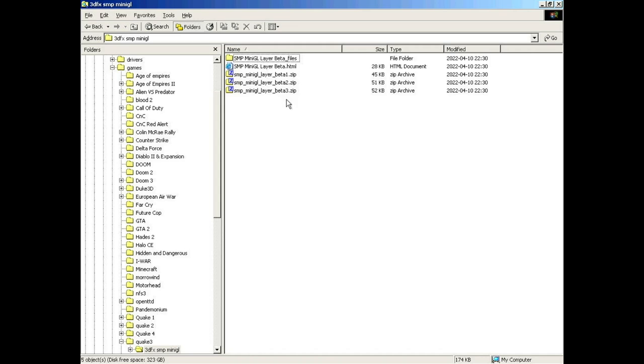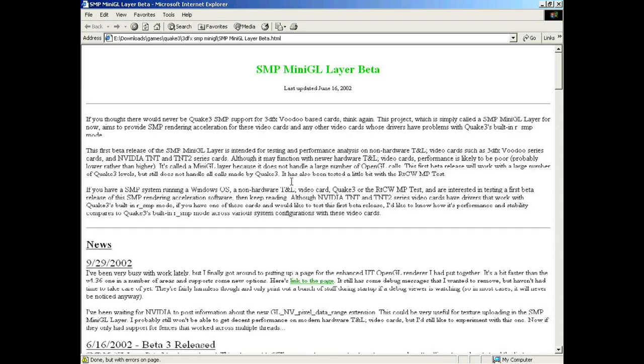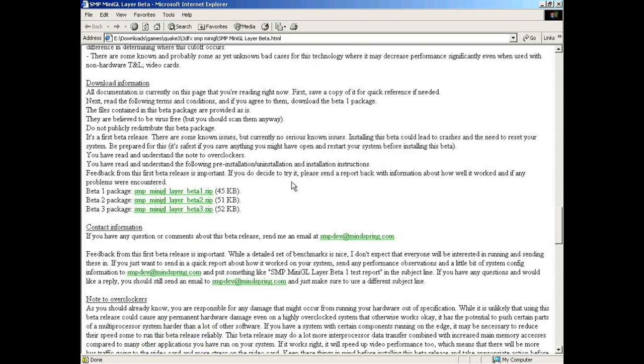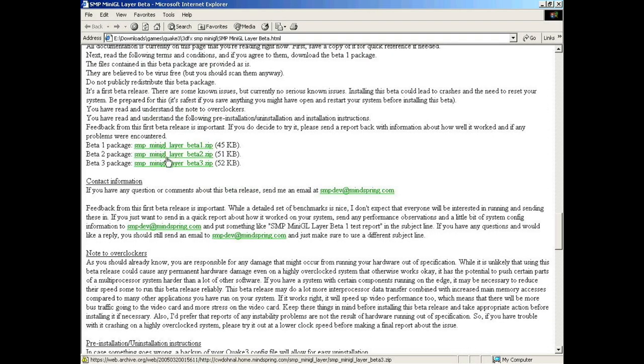which is this one, SMP Mini Gear Layer. There are three versions, Beta 1, 2, and 3. This is basically the readme. I downloaded the website, and I tracked down the files on archive.org eventually, using the dead links. These ones here.